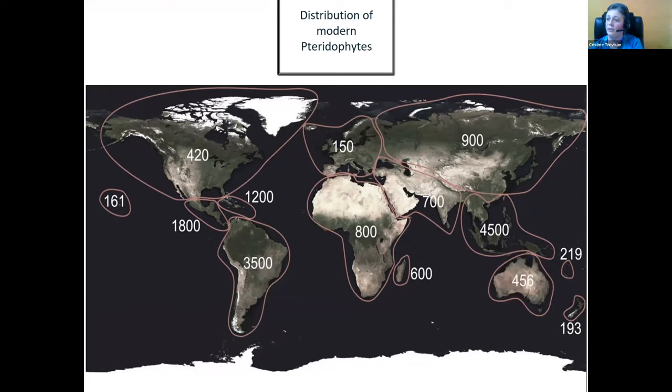The picture shows the distribution of modern pteridophytes. It's very interesting because today the ferns concentrate their greatest diversity in the tropics, but are also adapted in polar regions. In the past, they were very important in the polar regions.